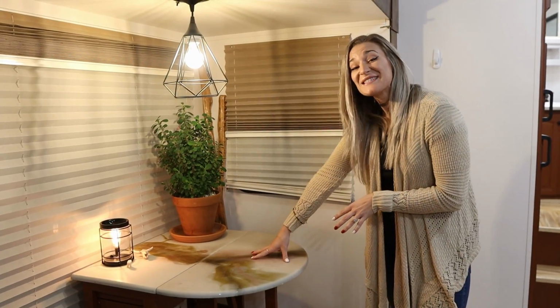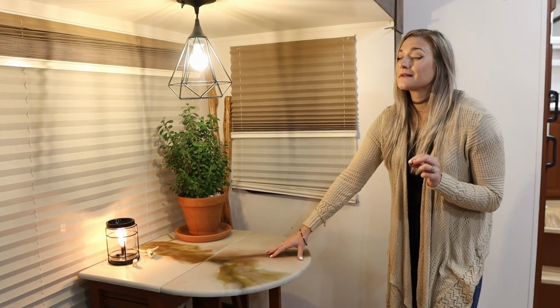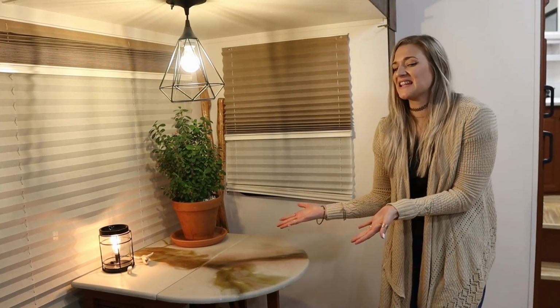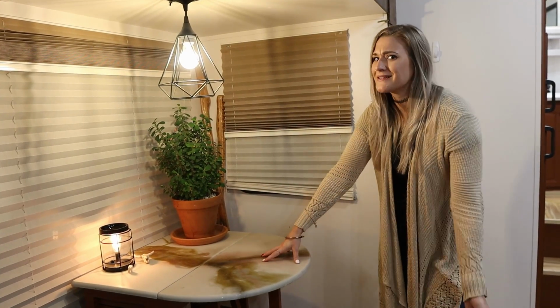So let's break this one down. Cost, I will link it down below. I don't really remember how much it was, but I know it didn't break the bank purchasing this. It did obviously cost a little bit extra to do the epoxy and paint it, but we had that on hand.